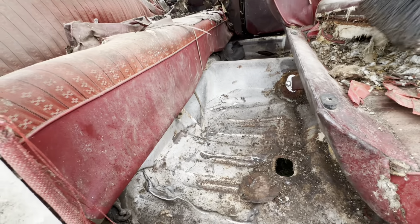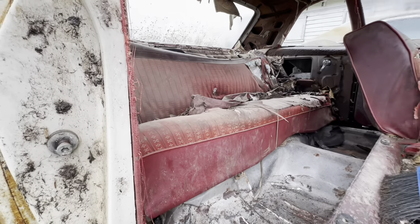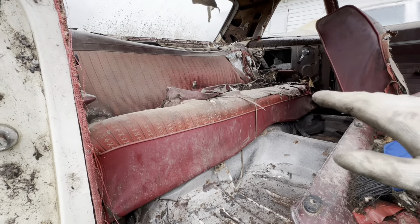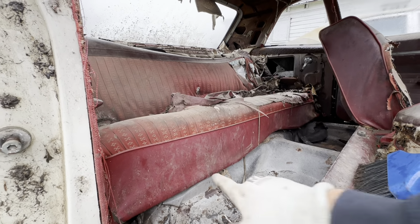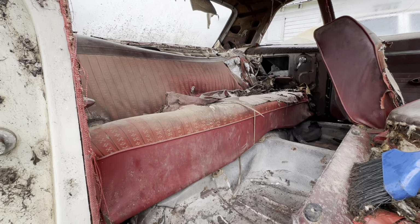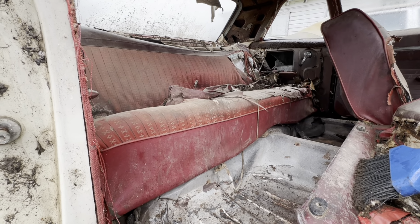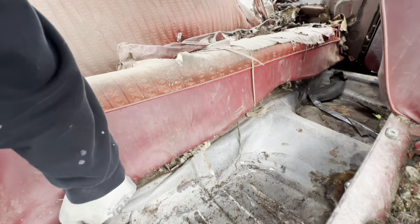So, sorry, it was bugging me. I'm going to pull this back seat out. Just want to see how it looks under there. Like I said, if you're watching this channel, you're probably familiar with how to pull these back seats out. If not, there's a clip on each end. What I usually do is I take my knee, push in, and pull up on that seat. It'll come out of the clips. I accidentally already did it and forgot my camera, so you'll see the clips when we do it. Just pull it up here.